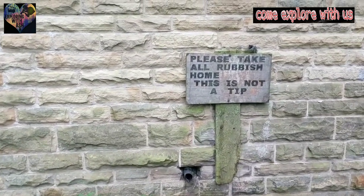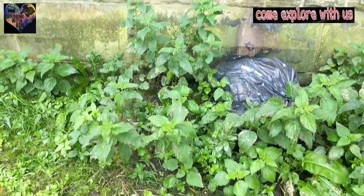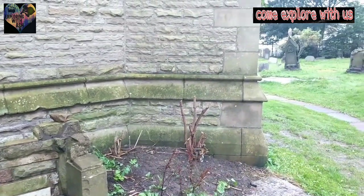Well, that's nice, isn't it? Please take all your rubbish home. This is not a tip. Rubbish bad beneath it. That just sums Rochdale up for you guys.